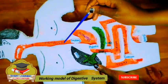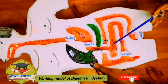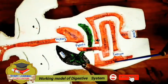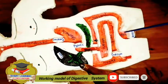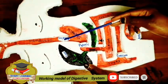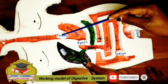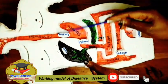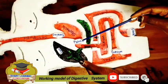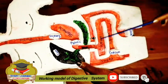The digestive tract consists of the mouth, the esophagus, the stomach, the duodenum, the ileum, which is also known as the small intestines, the colon, which is also known as the large intestines, the rectum, and the anus. We have a ring of muscle that separates the esophagus from the stomach, known as the cardiac sphincter muscle, because it's found around the cardiac region. Another ring of muscle known as the pyloric sphincter muscle separates the stomach from the duodenum.